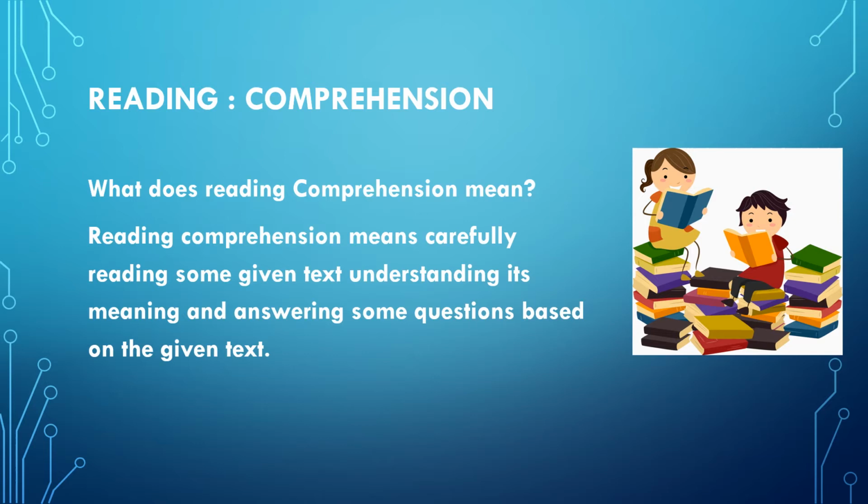We have to carefully read that text. We have to try and understand the meaning of that text. We have to try and comprehend the text. And then we have to answer certain questions that are based on the text that is given to us. This is simply what we call reading comprehension.